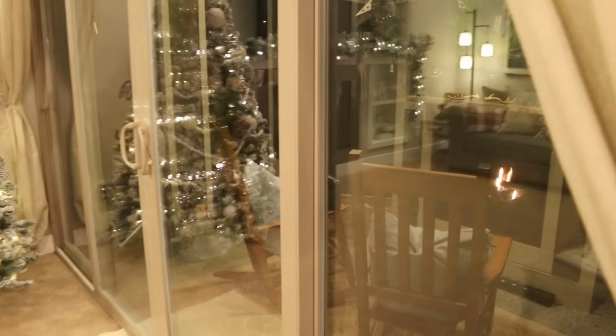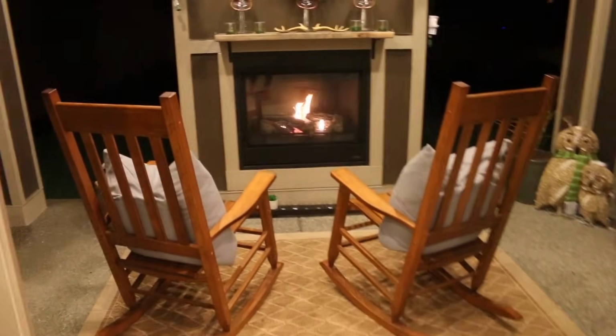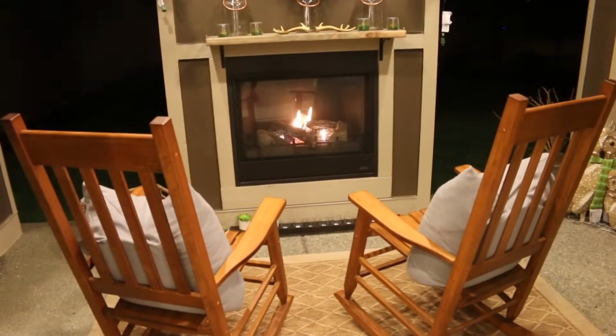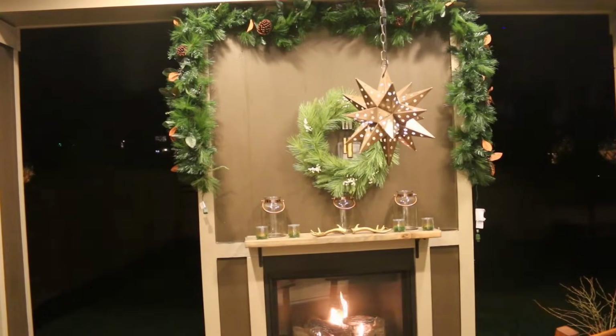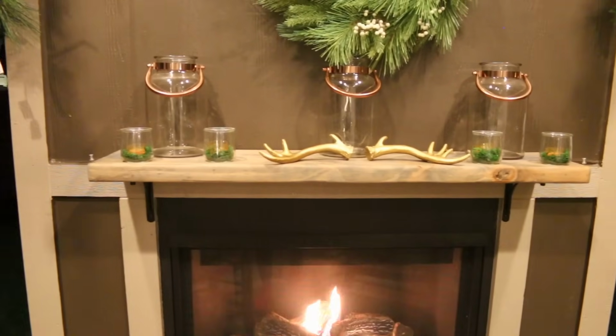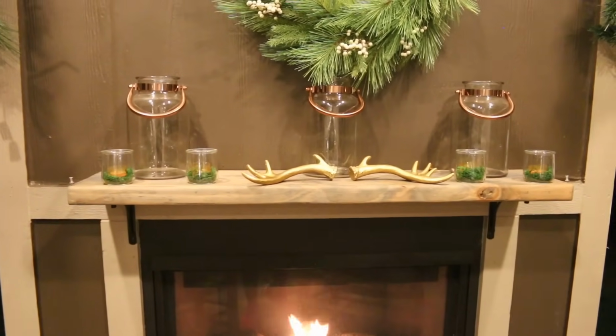And also the back porch. So outside on our back porch, we've got some rocking chairs with some little throw pillows in them. And I've got this nice little star pendant hanging. I added this little mantle with leftover wood that I had from the project for the shelving inside.